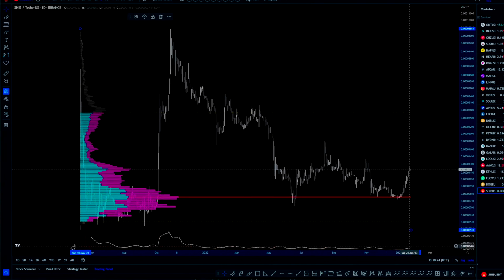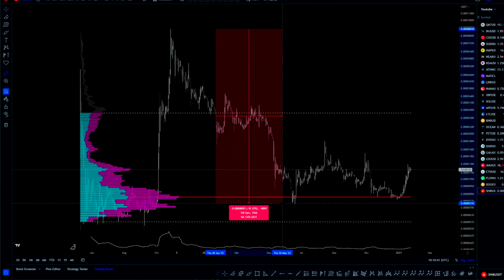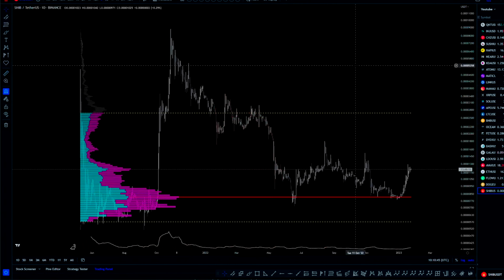Slight uptick in volume. Still, the volume is nowhere near what it was in the FOMO stage back here. This is obviously when everyone was telling you that it was going to go to a dollar and that everyone was going to be a billionaire, and all you had to do is buy and hold, and lo and behold, the market is down again 91% because it's a meme coin.